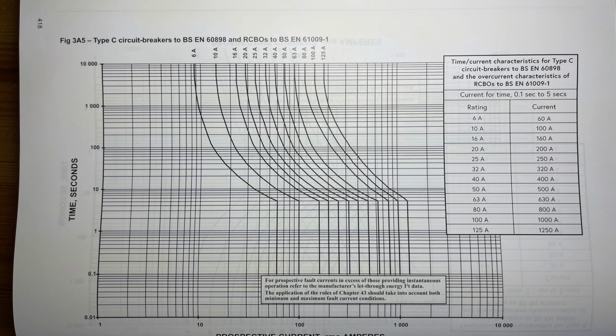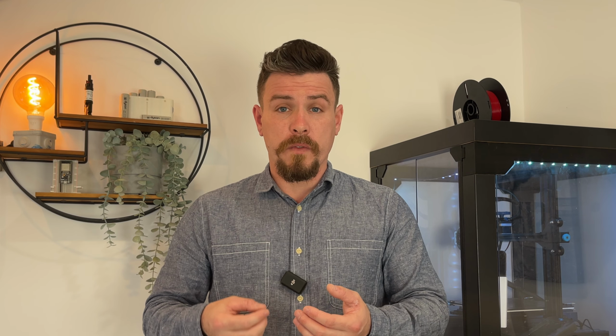The higher the fault, the faster the break-in time. I'm pretty sure that this will be just fine in this situation, but let's test it out, okay? Using figure 3A5 in Appendix 3 of the BS 7671, back to that book, I was able to work out that the fault current is more than enough to disconnect the circuit in the required time.